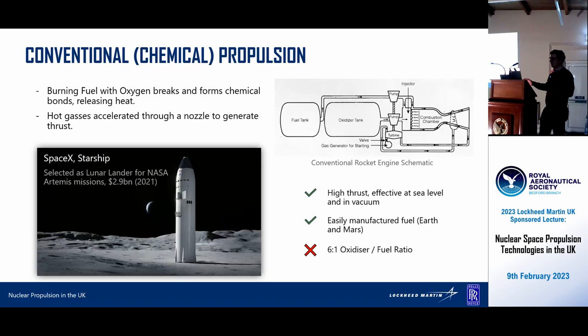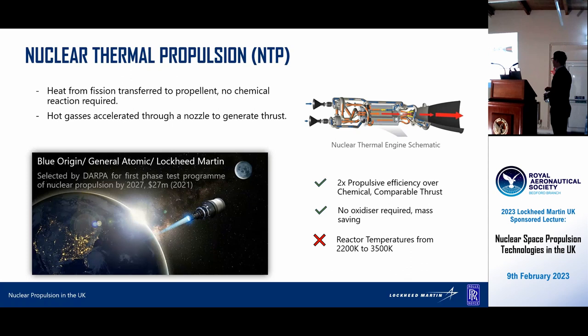So getting onto the nuclear side of things, there are two main types. The first is nuclear thermal propulsion. Essentially it works in a similar way to the conventional case, except you've only got one fuel. Typically you use hydrogen and you pass that hydrogen through a similar kind of pipe work and turbo pumps. The main difference is you've got a nuclear reactor instead of a combustion chamber. The nuclear reactor generates heat and transfers that to the hydrogen, which is then expanded through a converging diverging nozzle to produce thrust.